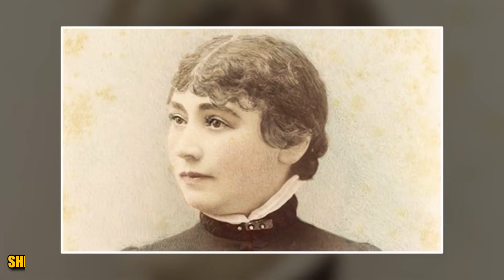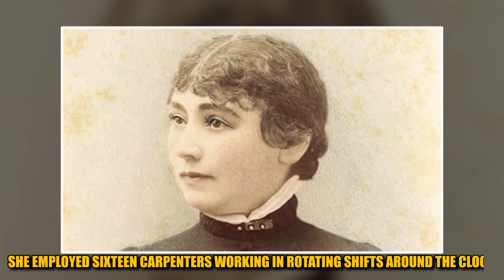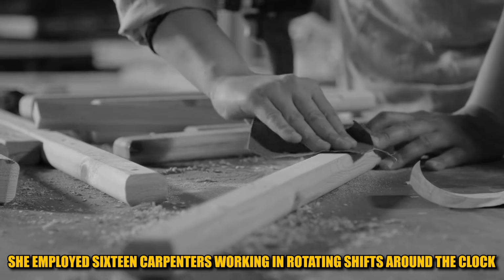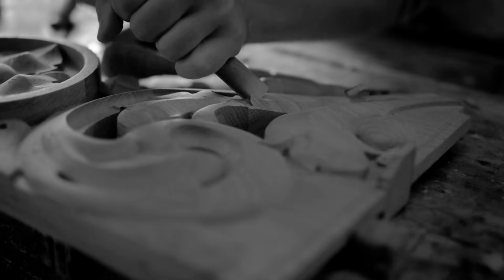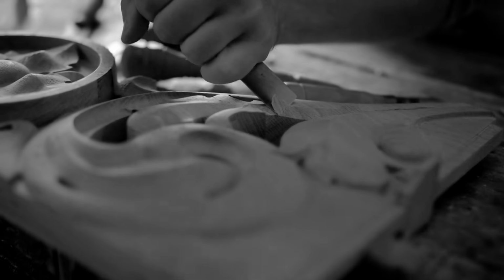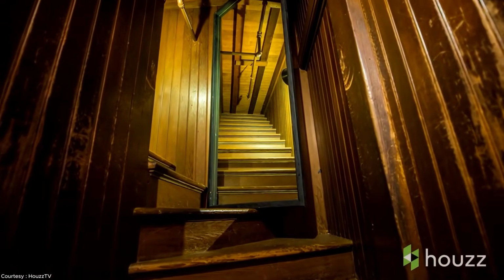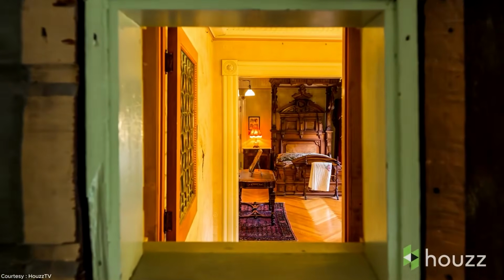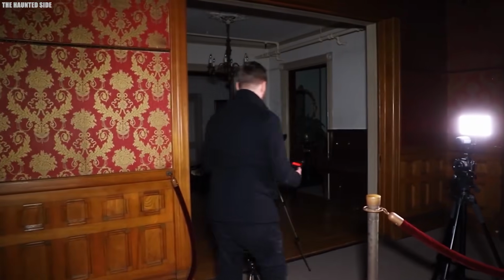Then more. She employed 16 carpenters working in rotating shifts around the clock, paying them 3 times the going wage to guarantee the work never paused. Day and night, for decades, that valley heard hammers. One observer described the house as being in a constant state of becoming, and she designed all of it herself, with no formal training as an architect.